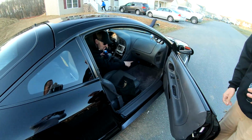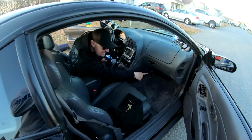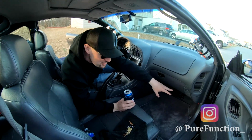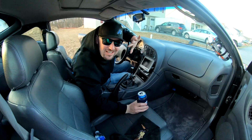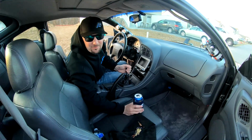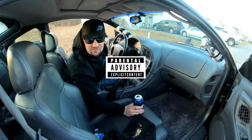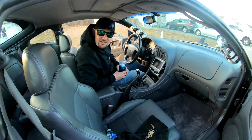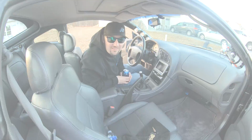What is it? PS2, PlayStation 2 down here mounted. Oh my. Alright, people, check this out. That thing still got a PS2. We got a flip up DVD screen in this. We got a carbon fiber shift knob. 2000, baby. Look at that. This car is straight up 2001 Nopi Nationals on point.